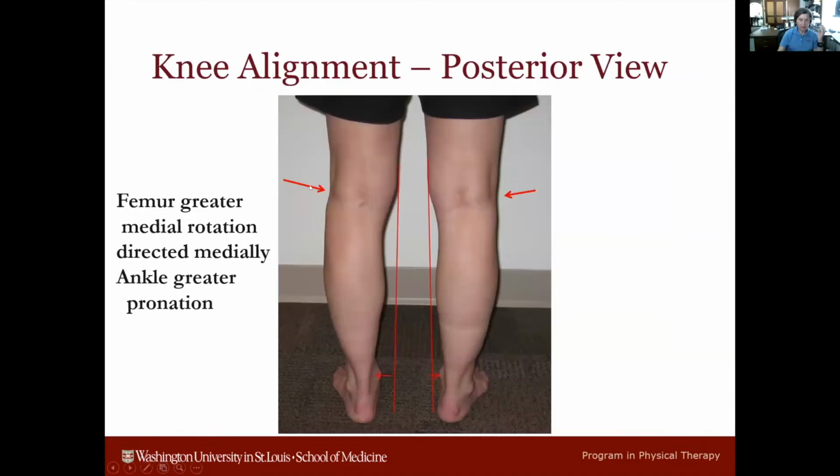And again, you see the severe medial rotation of her left knee and the difference in the valgus of the left knee versus the right knee. You mean varus? Yeah, we'll call it varus. Okay. And she too has greater pronation of her left ankle than her right ankle, as the knee is going medial.